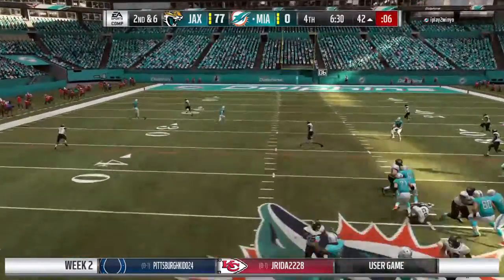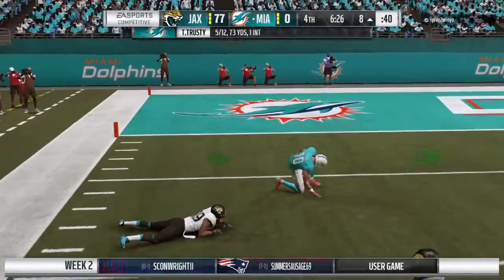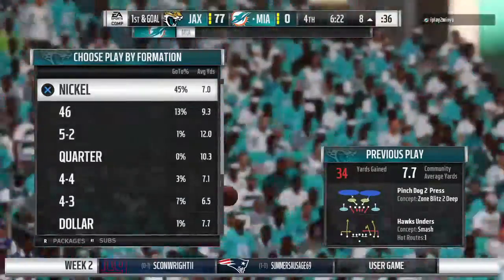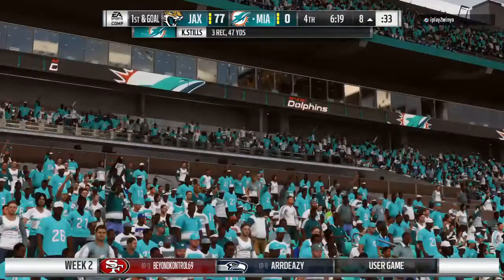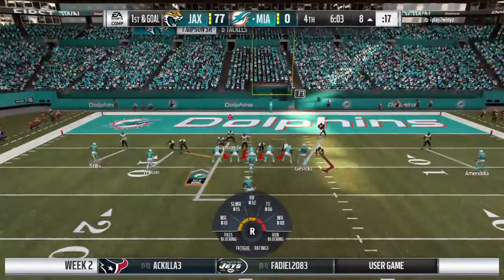Now they'll throw here out of the gun. This is caught inside the 15. And he's brought down, but not before he reaches the 8-yard line. An excellent pickup of 34 yards. The chain gang hustling to catch up. Here's first and goal from just inside the 10.